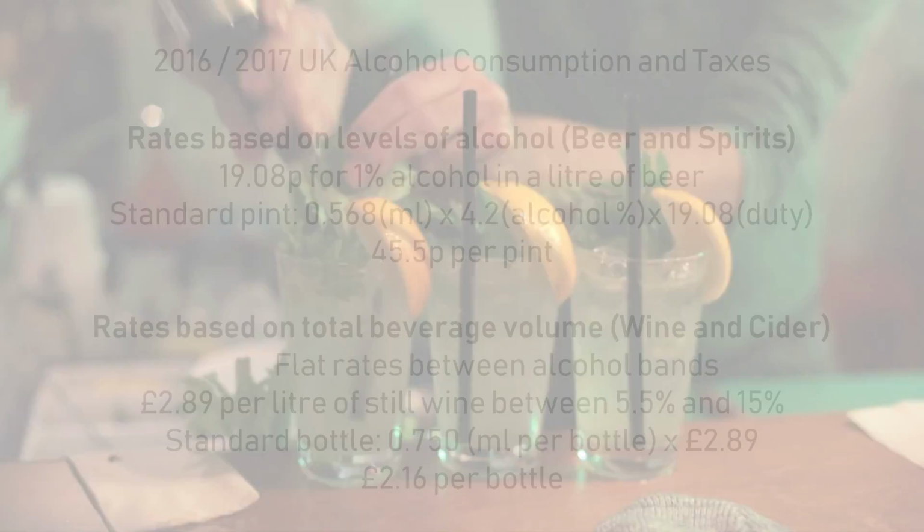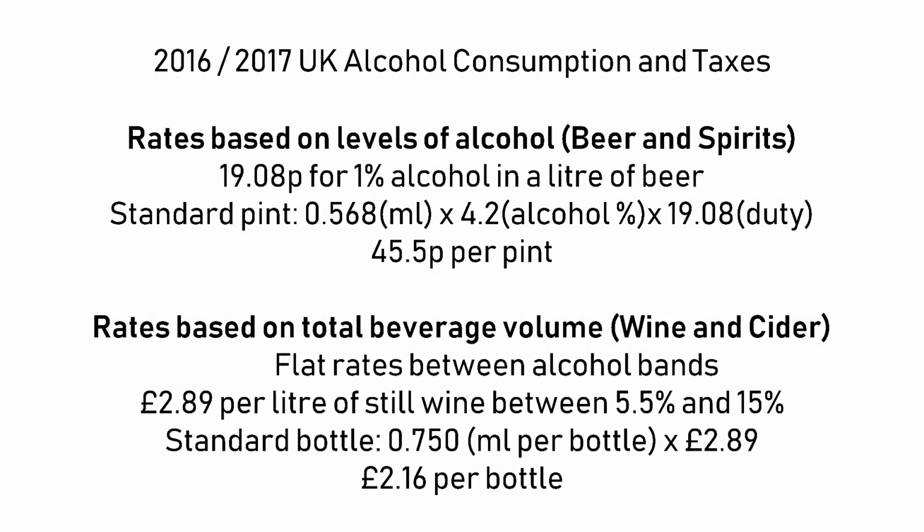There are two main approaches to taxing alcohol. The first is rates based on the level of alcohol, which applies to beer and spirits. Adding even an extra milliliter of alcohol means more tax due. General beer duty is 19.08 pence for 1% alcohol in a litre, so your average pint attracts duty of 45.5 pence. The other method is rates based on total volume, which apply to wine and cider.